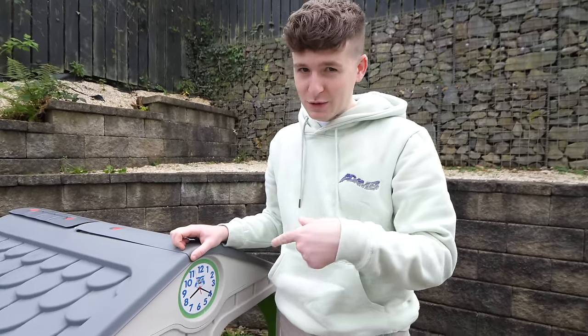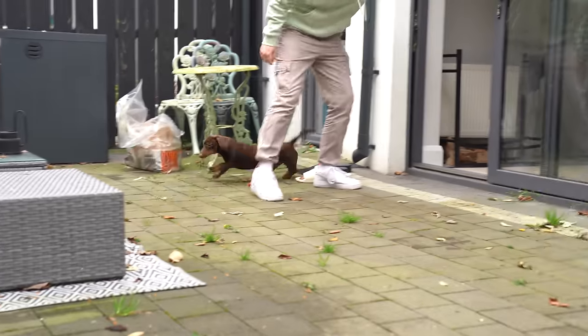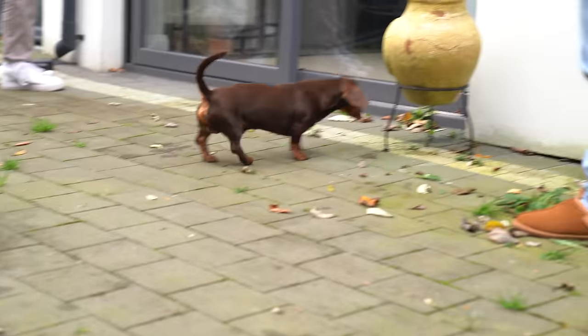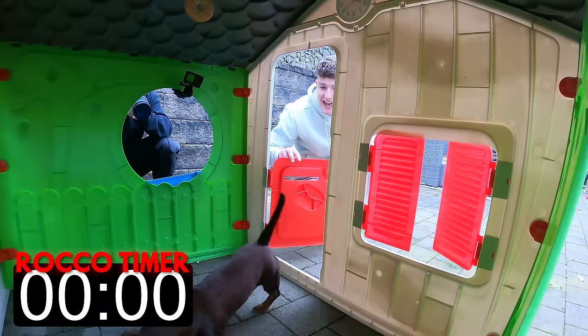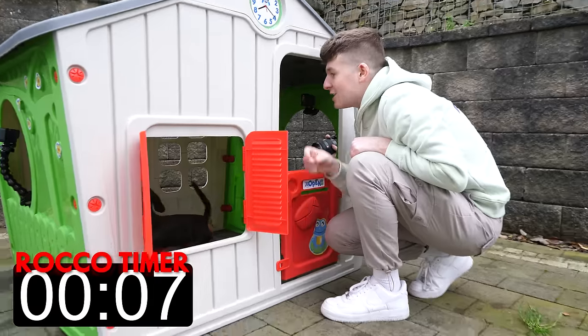Well, let's see what Rocco thinks. I have a feeling that Rocco's gonna like this one. 3, 2, 1, let's go! Oh, let's see where he goes. You wanna step inside? What is that, Rocco? Right, he likes the toys. I think he likes the toys, which is good. I know he smells something.